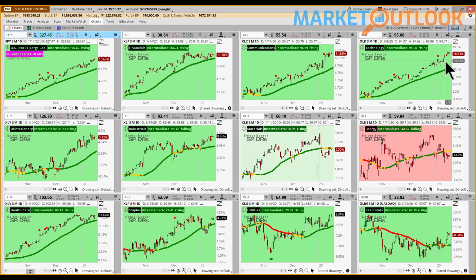Technology was the second worst performer here today. And I mentioned before, technology has been on one of the most remarkable runs we've seen in quite some time, especially mega cap technology. So it'll be interesting to see if there's a little bit of a breather in store for some of those companies. But today it was an underperformer, down almost 0.5% right there. For the most part, you look at these charts and we have bullish price action.